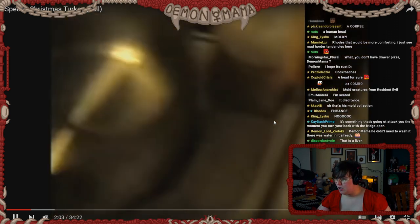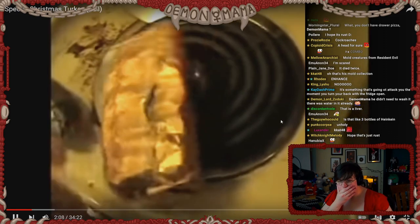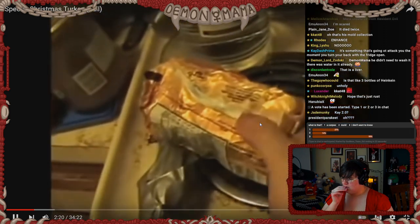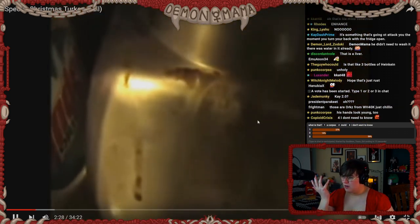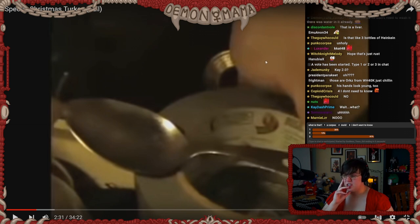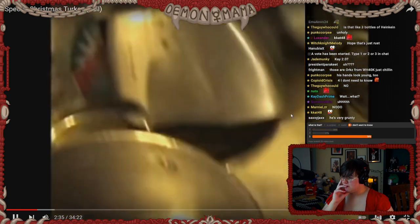It's too cold. Wait a minute, how do you open this? Fucking butter. It's too cold, it's all frozen. I'm gonna put it in there for a sec. So fucking unsafe. This is so fucking dangerous. Okay, let's wait a minute.